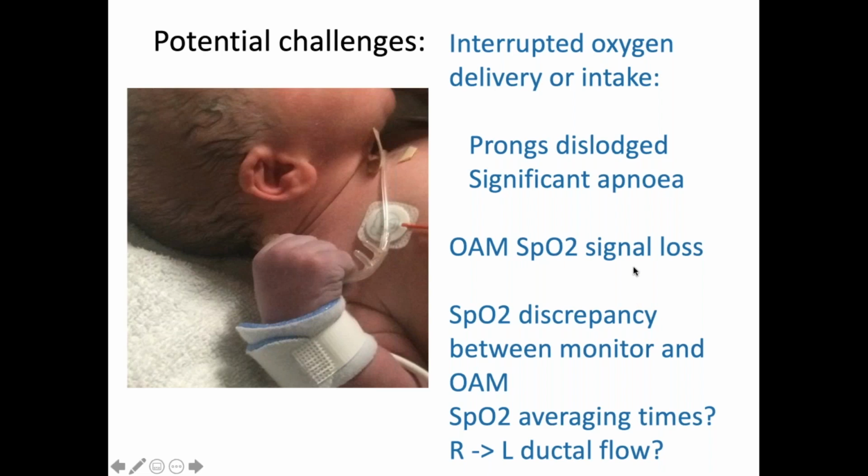OAM signal loss: if the saturation probe that you're using to direct and inform the OAM becomes dislodged for 2 minutes, the device reverts back to the manual mode and to the oxygen setting that you've provided as the backup. If, however, the baby has been in more oxygen for the preceding period before that disconnection, the machine will revert to that higher average FiO2. This we have found very rarely occurs. You sometimes get intermittent signal loss with babies who are very active, but we don't have probes falling off.